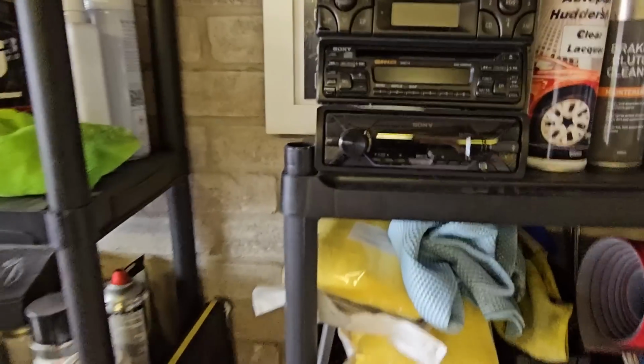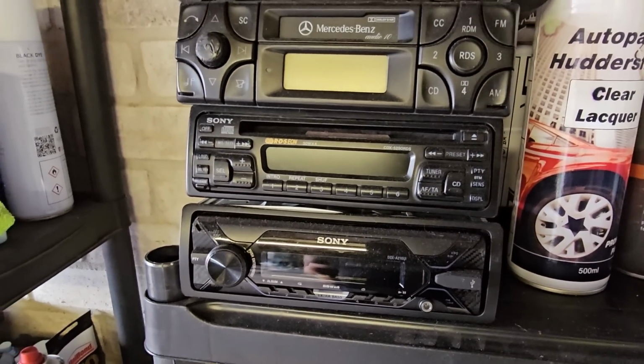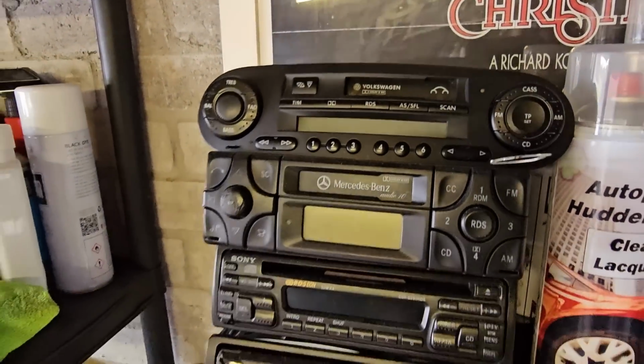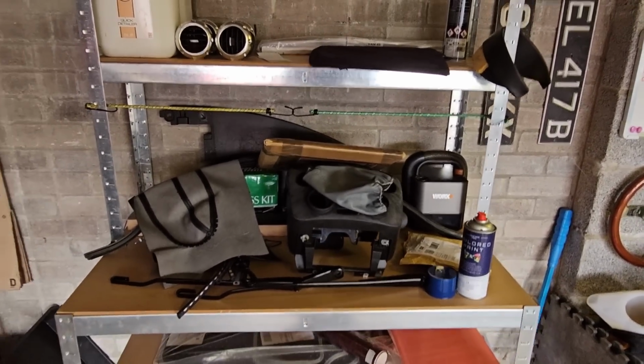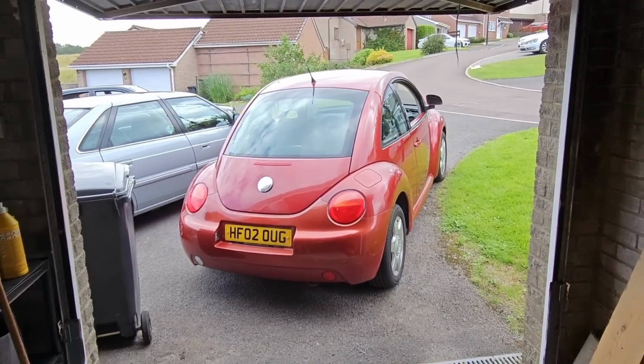Oh, and I'll put a stereo in Doug as well. I don't know which one. Maybe the Sony, just for retro vibes, because the original stereo was there. But we'll see, because I've got, in amongst all that stuff, the blanking plate and the new fascia, so you can put a standard DIN stereo in. So yeah, that is where Doug is up to. Right, Rover.